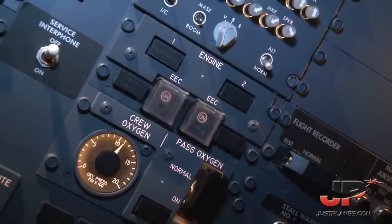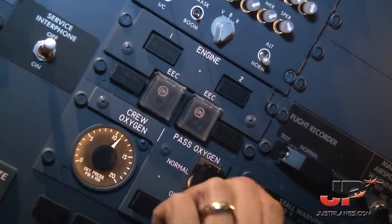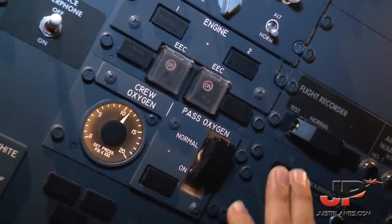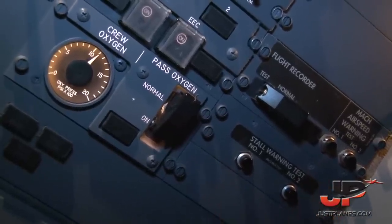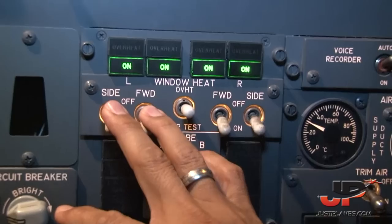Passenger oxygen is here. If we wanted to let down the passenger oxygen in the back, we'd simply pull hard enough. This lock wire is going to break, and we simply let down the masks in the back. We've got our flight recorder, and these are just our test system for our stall warning.